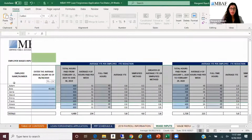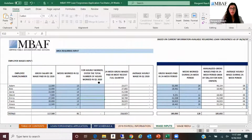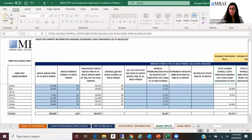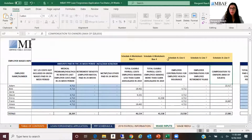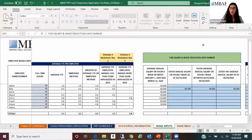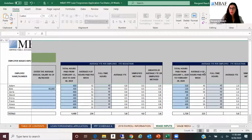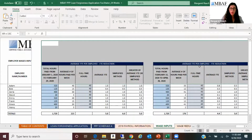And then in this tab, we collect all the data from the covered period that's required. And you can see it's a lot of data on the long form application. We need the data for the first quarter. We also need data for the 24-week covered period. And then we separated it into the different boxes on the forms. And then we calculate all the FTE averages for those 4 different time periods that the loan application requires.